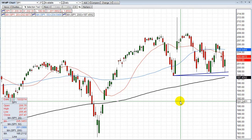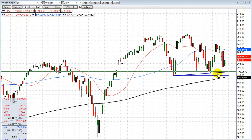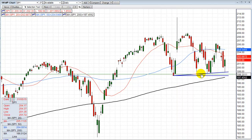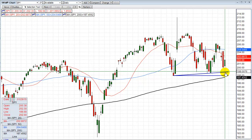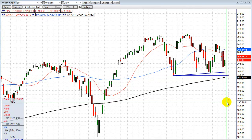Looking at a daily chart of the SPY. And remember these two blue lines from last night. I said this was pretty much the line in the sand, and the market would have to defend this trend line, at worst case this trend line, and I said if we didn't hold this trend line here, for sure I thought we would go down into this area.